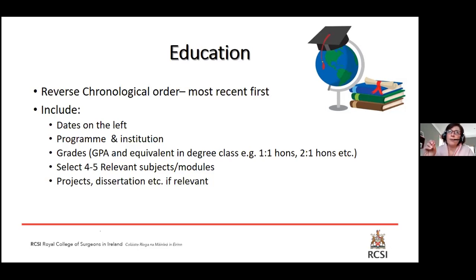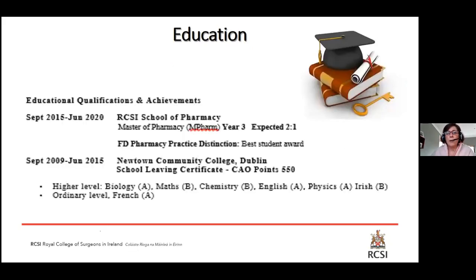Often a question that I get asked is, how far back in my education do I go? So I would say you go back to your high school, and probably not required to go back any further than that. But some people may have another undergraduate degree, or other qualifications. So you can put all of those in here under your education. And that's just an example of a layout of how to lay out your education.